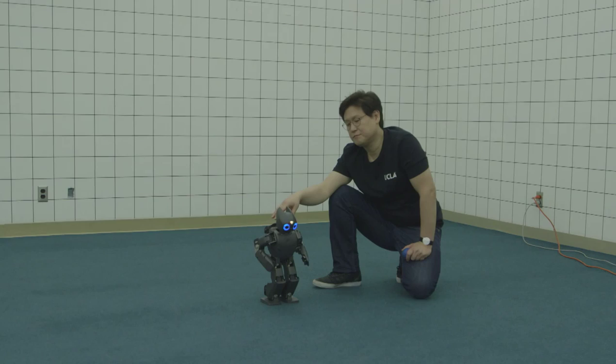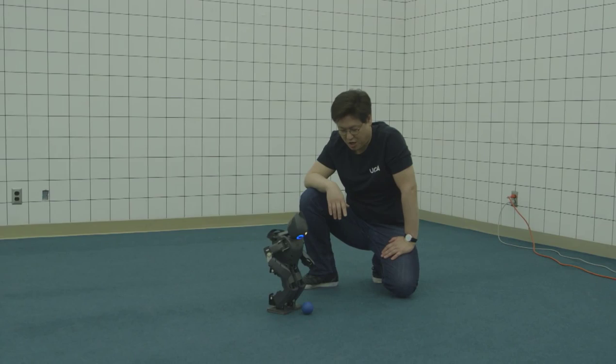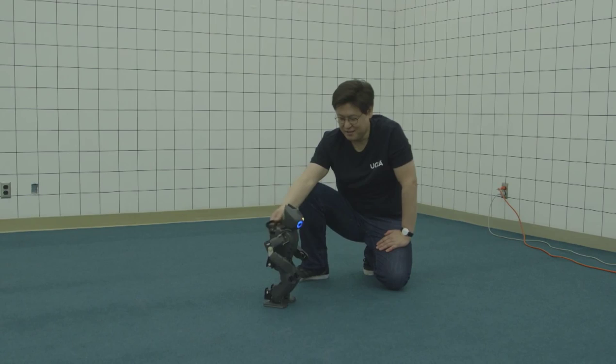This is Darwin. It's much smaller than Chappie, but it's very intelligent. And nobody's controlling anything. He's trying to identify the ball and kick the ball on its own. The other side, right side, could you? Very good. Good job, Darwin. If he falls down, he knows how to stand up. Good boy.